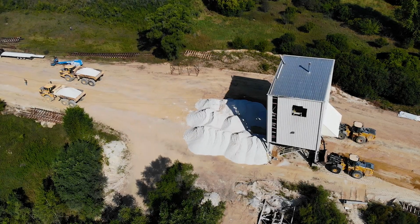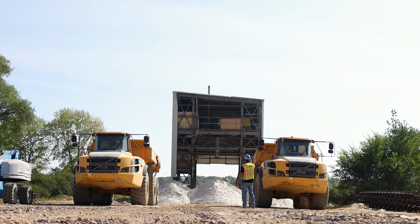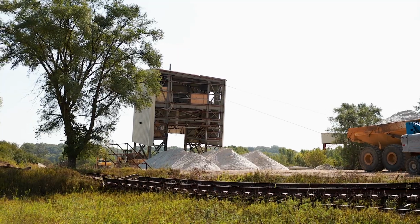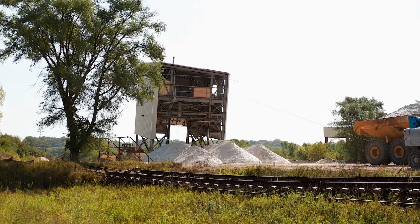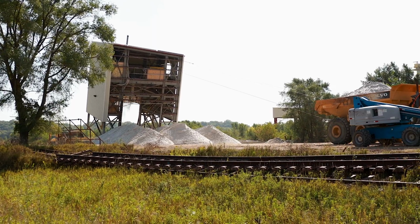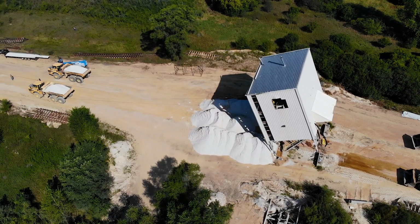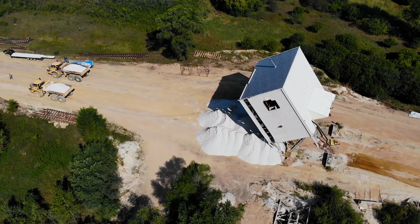Okay, haul trucks, let's slide ahead. Keep coming, a little bit more. Here we go, here comes the boom!